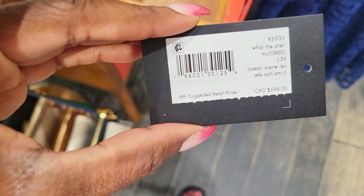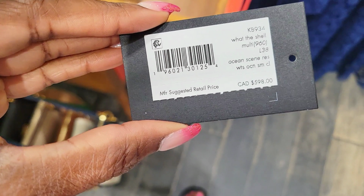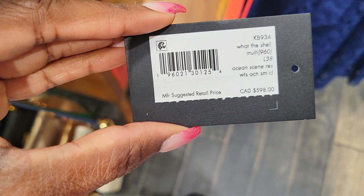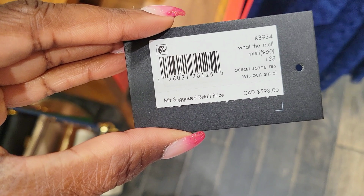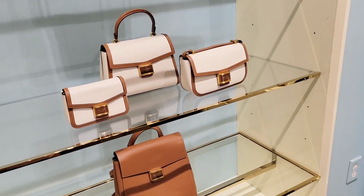They're still doing their novelty, whimsical, beautiful, fun bags, which I appreciate, that they're staying true to their heritage. But I like how they have sort of grown up with their branding. Definitely awesome. So as you can see, this clutch is currently priced at $598 Canadian. It is definitely on my wish list.